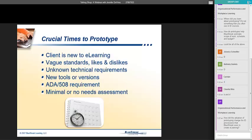I would say it involves our course authors earlier. In our shop, we're not a one-person shop. We have instructional designers, we have course authors, we have graphic designers, we have voiceover talent. We're a professional shop, and I believe that the best e-learning is a team sport. So how did the adoption of prototyping change that?